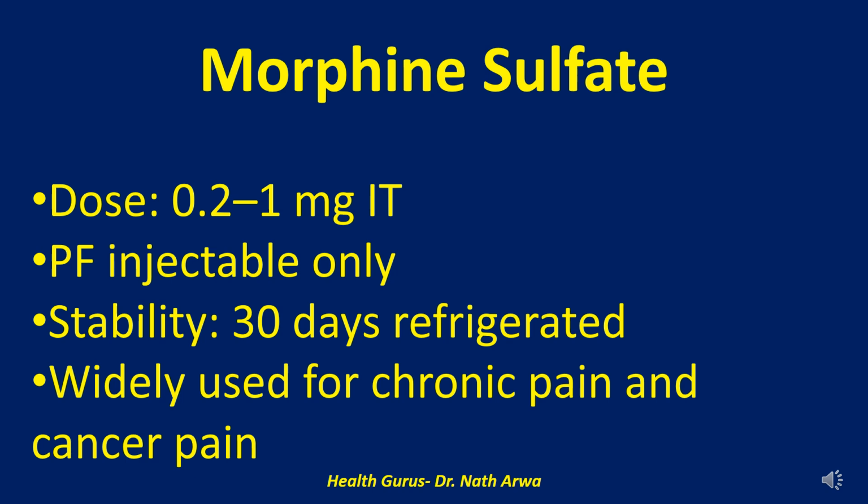When compounded under sterile conditions using USP 797 standards, intrathecal morphine is relatively stable, up to 30 days when stored at 2 to 8 degrees Celsius in a sterile, sealed container. This stability makes it ideal for implantable pumps or scheduled bolus dosing protocols, particularly in palliative care or advanced cancer pain management. Ensure accurate labeling of drug name and concentration, beyond use date, storage instructions, and initials of the compounder and verifier.